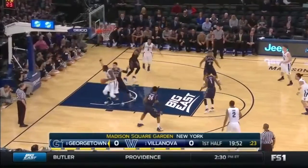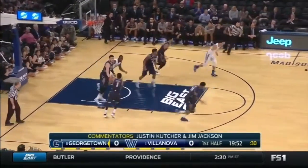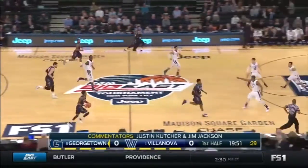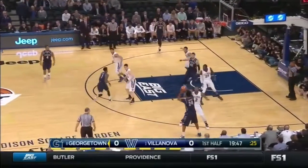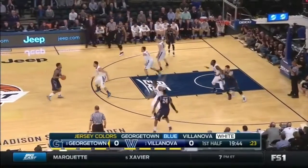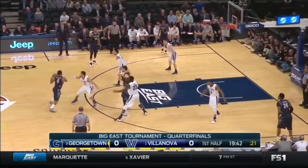Here is Ochefu against Hayes, drop step. And Hayes, good defense, held his ground. Here comes Trey Campbell for Georgetown. That prime example of Hayes on the defensive end forced Ochefu into a tough shot inside.